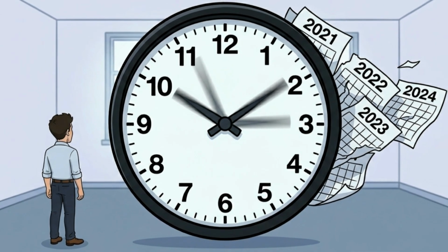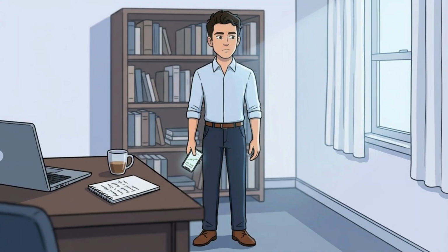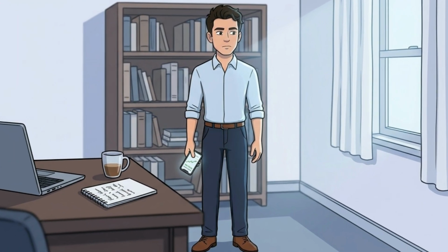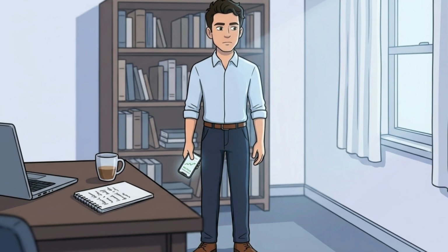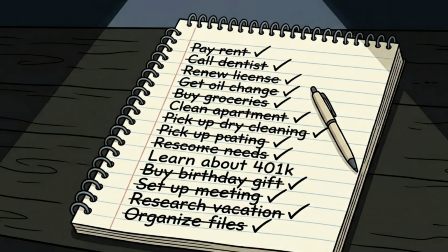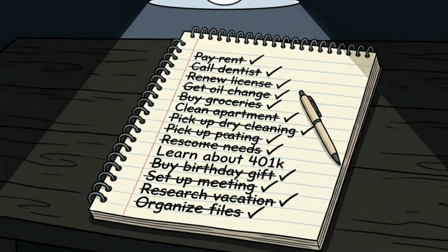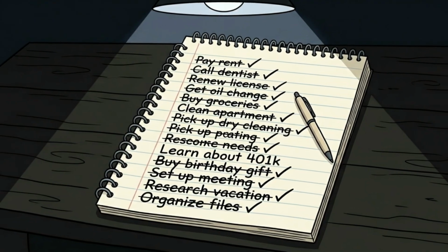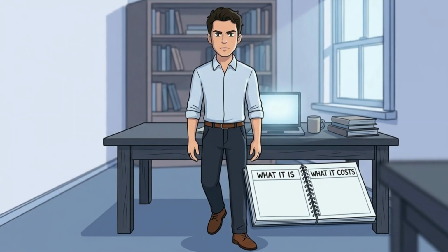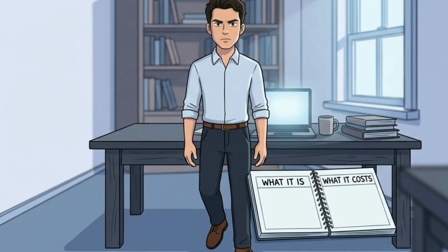You have been vaguely aware that the number goes up, that it dips when the market dips and recovers when the market recovers, that it is there, running, doing something you do not fully understand. You have told yourself you will learn more about it when you have time. You have not had time. Here is what is actually happening inside the account you set up and never touched. And here is what it is costing you to not know, what a target date fund actually is.